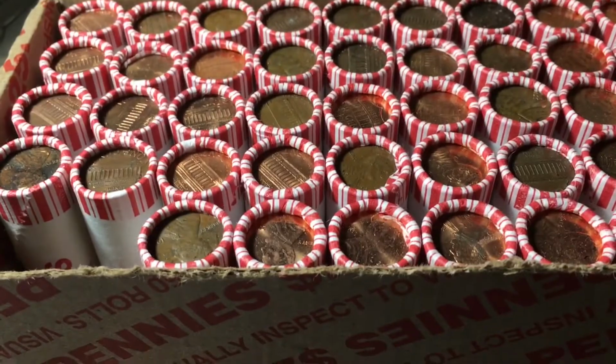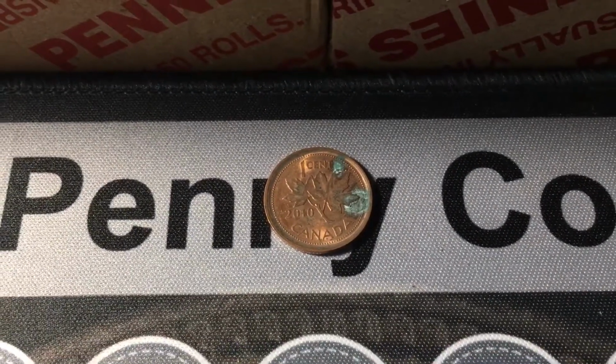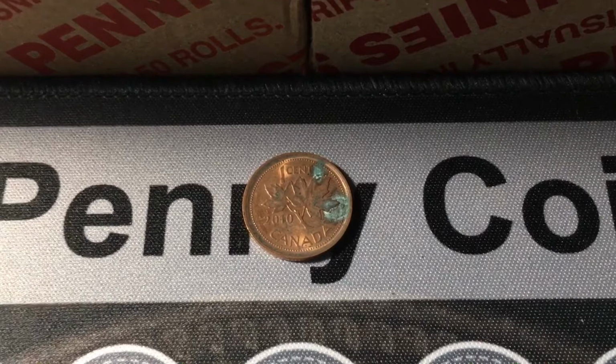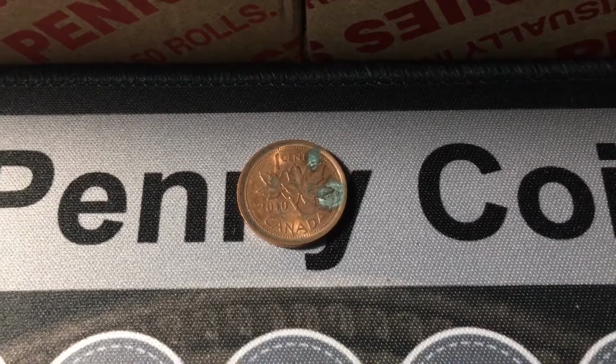We're on roll number 2, and I did already get a Canadian in this roll. It is a 2010, and I decided not to put any Canadians into this video when I find them, unless they're an older one, of course. But if you want me to show all the Canadians, you can let me know in the comments, or if you think this is better, you can let me know what you think.